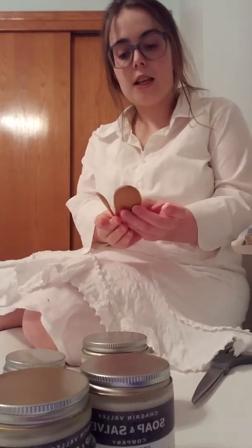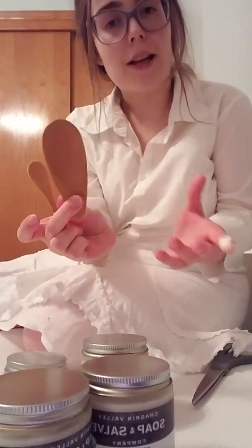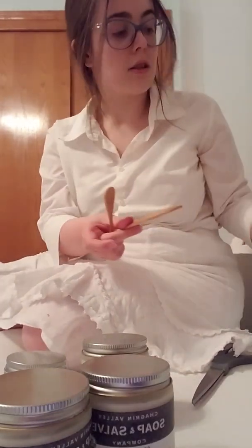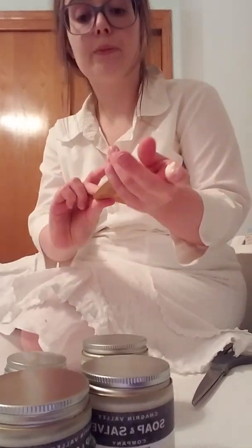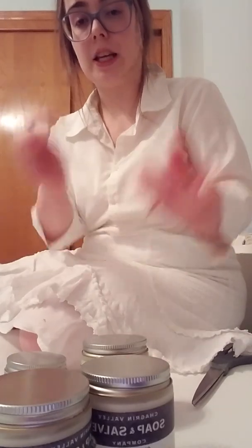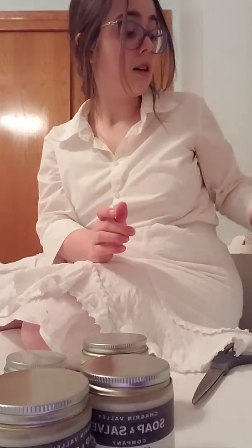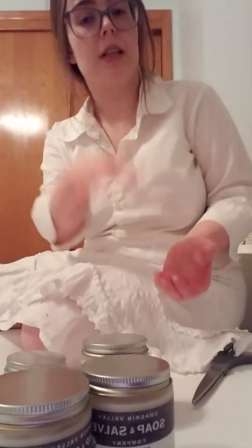So Chagrin Valley Soap and Salve also makes these little spoon things and these little spatula things, and these can be used, I think, to also scoop things out of their containers slash packaging. And I think that's supposed to reduce bacteria cross-contamination or something, versus if you're using hands that you haven't washed recently to get the thing. But I washed my hands a little bit ago, and I've been wearing gloves.